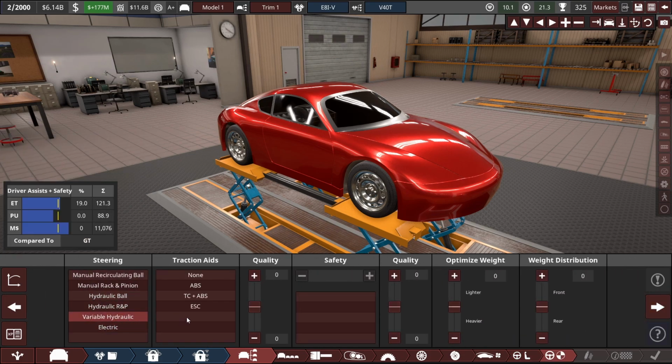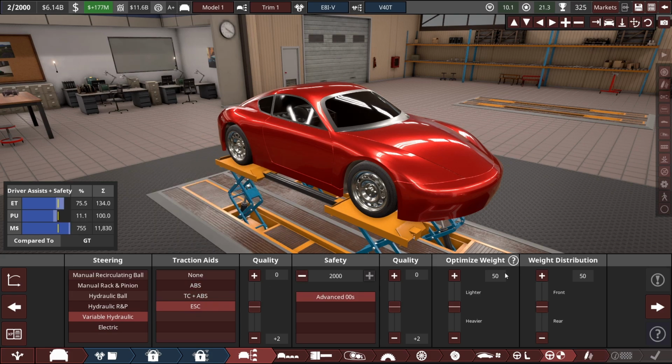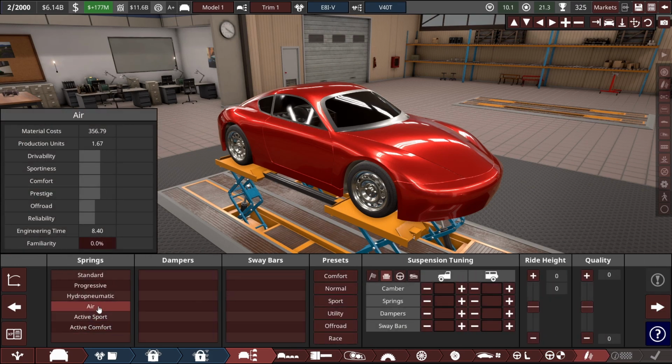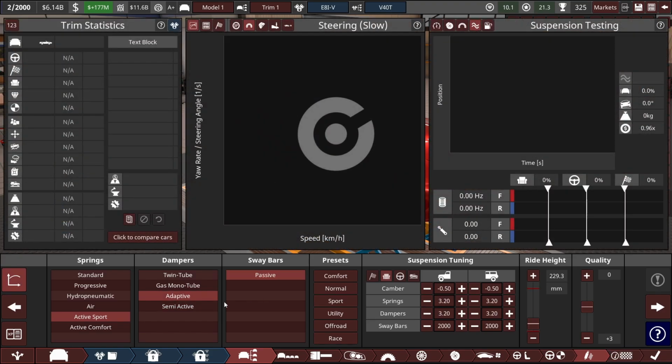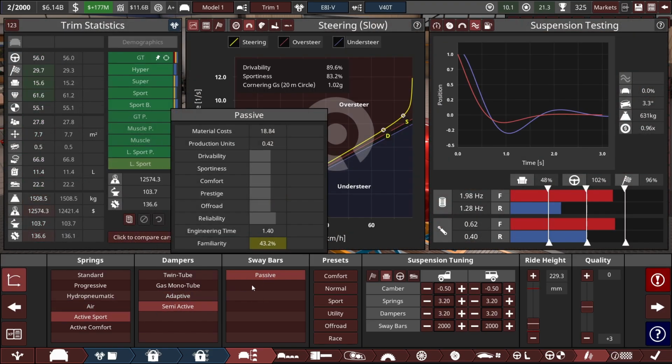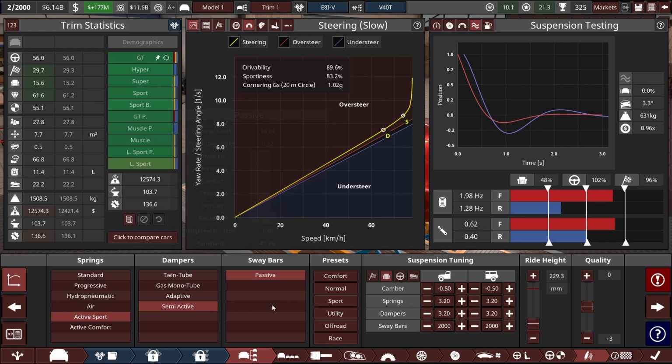We'll do a variable hydraulic steering with full traction control, so electronic stability control. Advanced 2000 safety, and yeah, let's go with active sport suspension with adaptive. Oh, we can't do sway bars. Actually, no, we don't need sway bars, so we'll do semi-active dampers. And yeah, we should have a really nice car here.